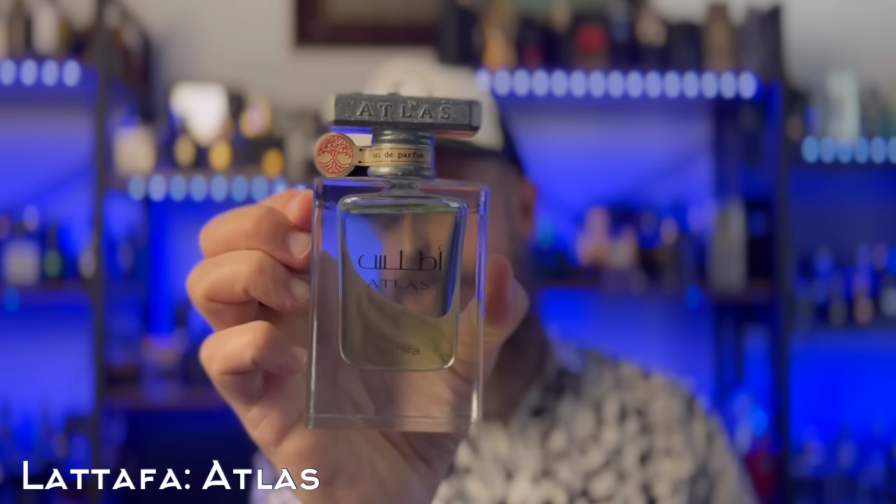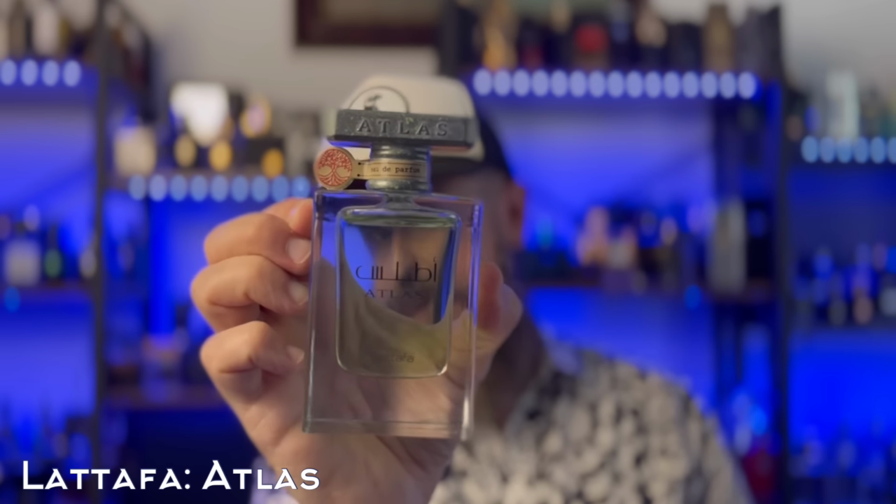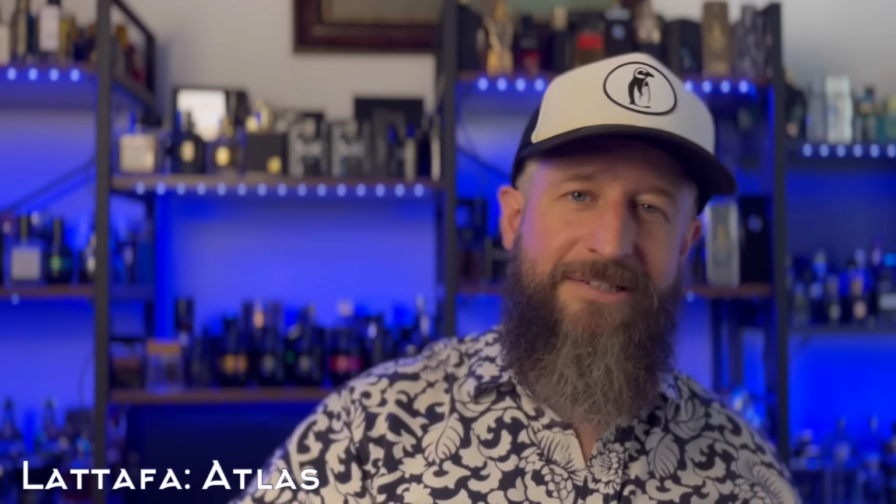All right, and finally, this is one that I've mentioned a lot, others have as well, but in a video like this, it would be a disservice not to mention Lattafa Atlas, which is a clone of Orto Parisi Megamare. And this is the most powerful, musky, salty fragrance probably that I've ever smelled. You've got citrus in the opening, you've got some aromatics in the heart, but it's a very salty, aquatic, very powerful musk. It's not for everyone.